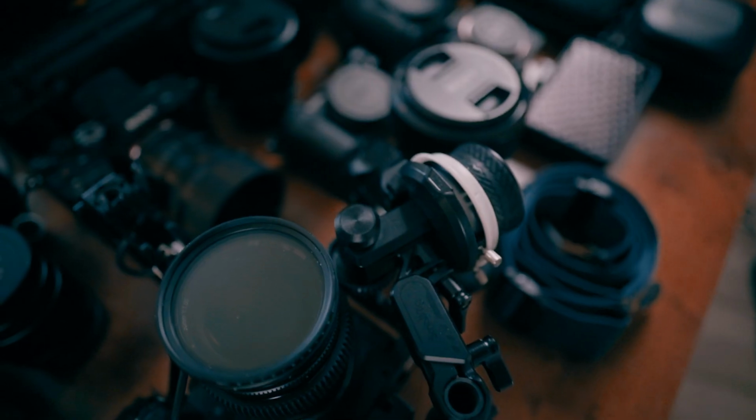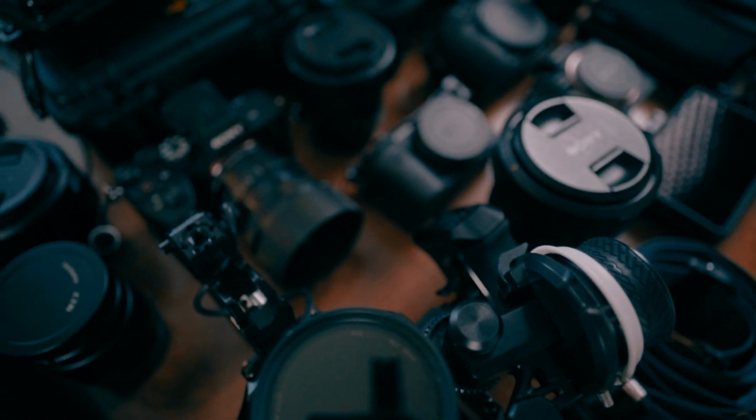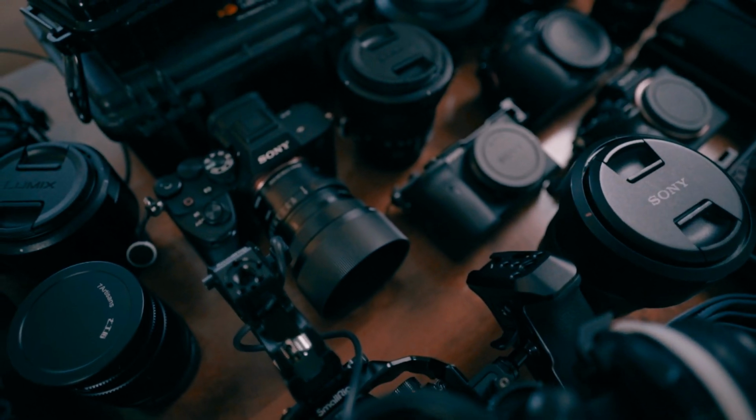A lot of you keep asking me, do I shoot with Lumix S5? Do I shoot with Sony? Do I shoot with Nikon? The answer is I shoot with all of them. So let's go through these cases.